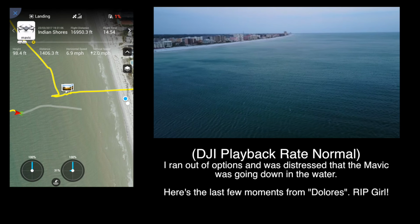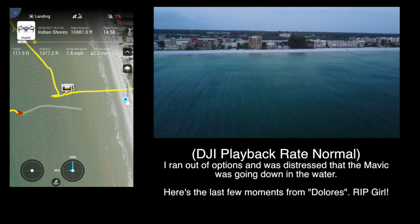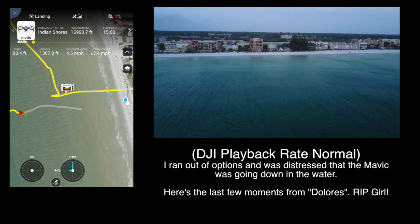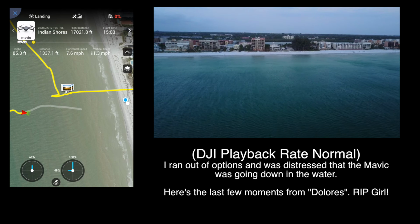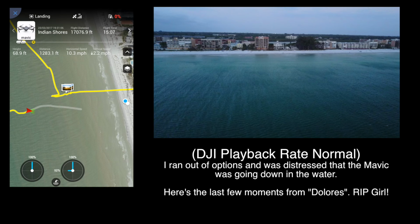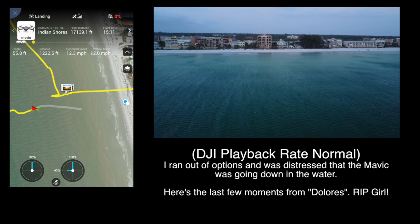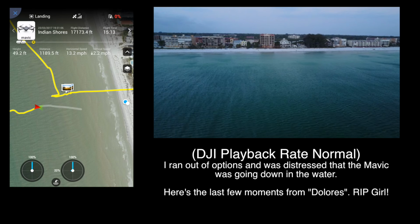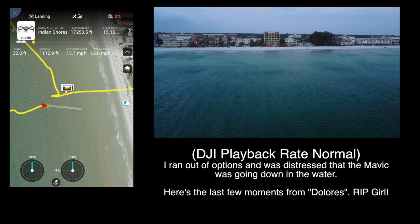Still trying to climb because it wants to land. I'm thinking if I can get some kind of altitude, I could trade that off for the horizontal distance. But no, the auto landing is forcefully coming down. Even though the battery hit 0%, it's still coming forward. It's still operating. And I believe that if this auto landing feature wasn't a factor, I could have gotten it even further and probably walked out and picked it up or caught it.